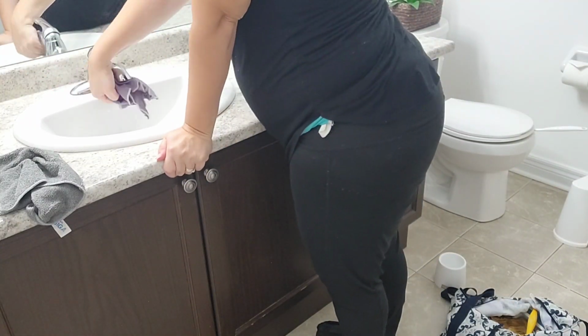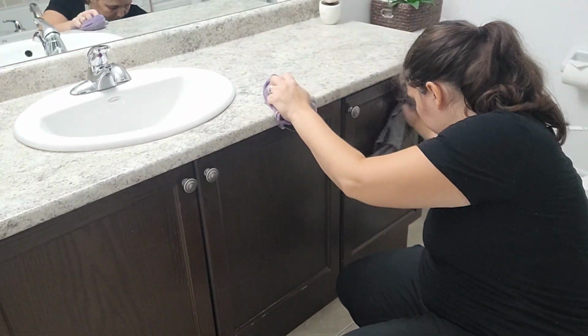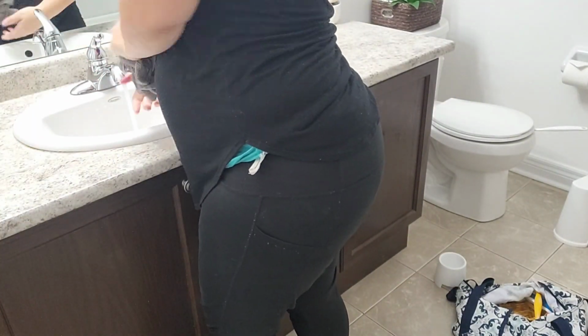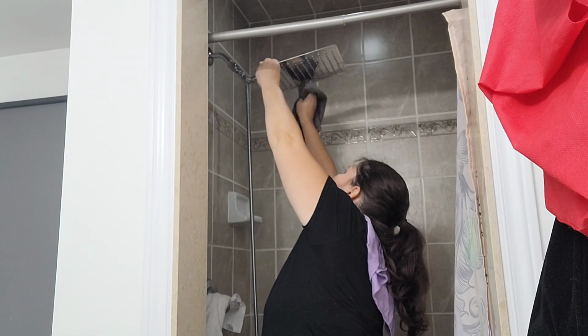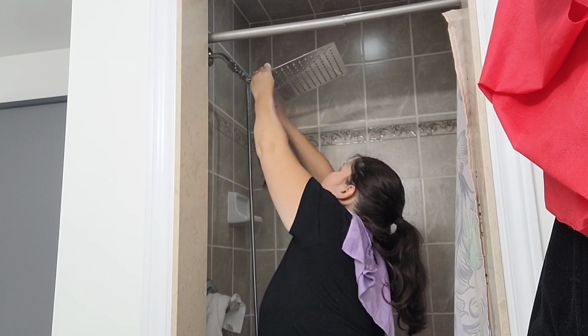Polishing everything dry, including under the faucet. And don't forget the fronts of the cabinets. Sometimes there's water drips on them. And now the shower's had some dwell time, and I'm wiping everything clean and then polishing it dry.